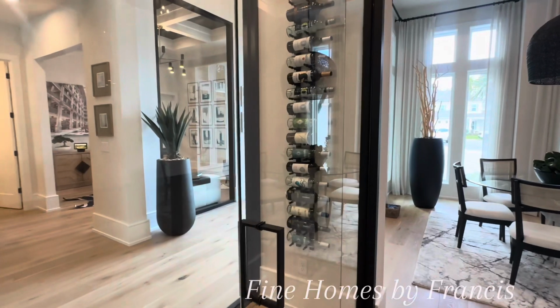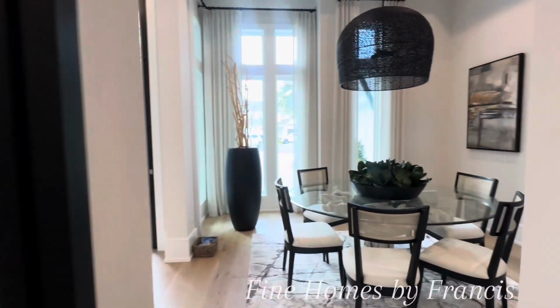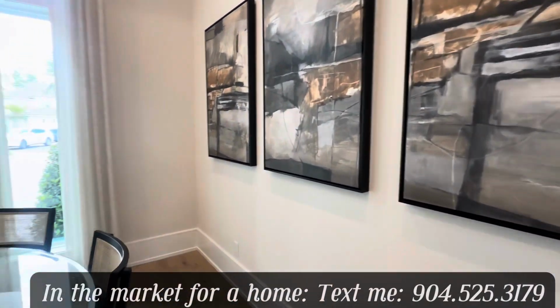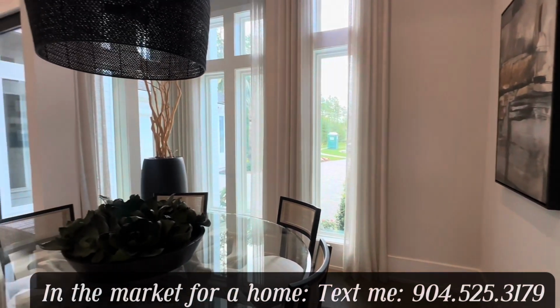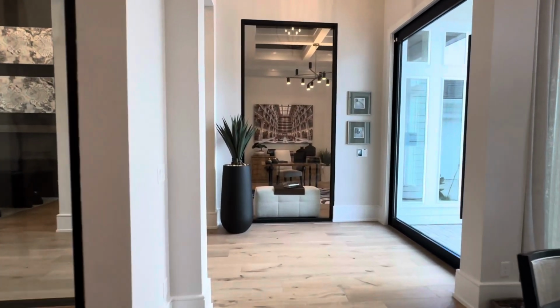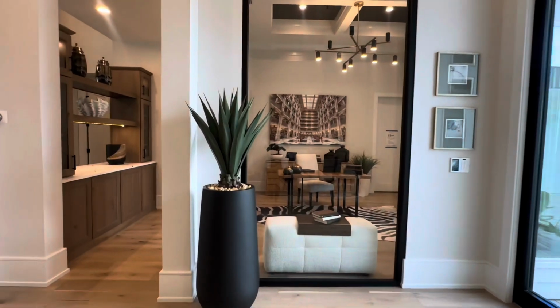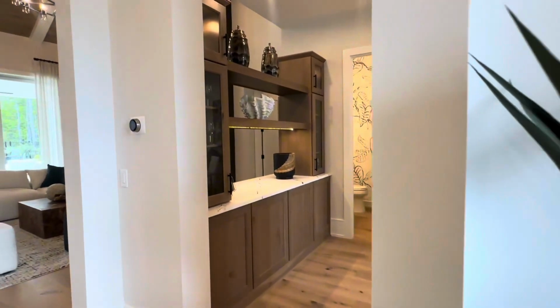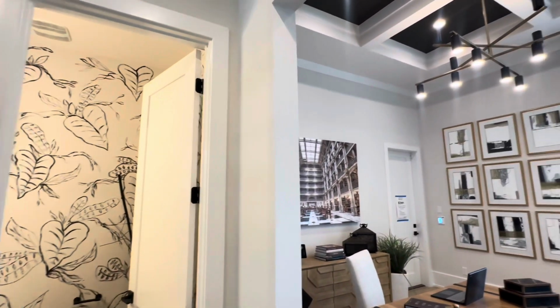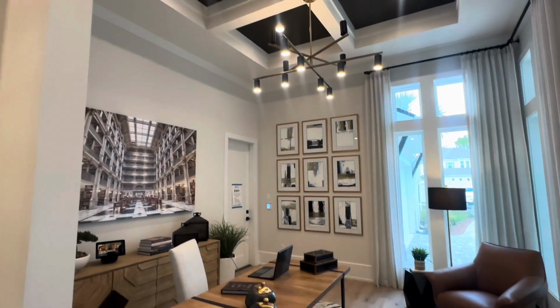Now, of course, you can add this additional upgrade of a wine cellar here that then transitions into a beautiful dining area with transom windows. And again, you have options with this builder as they're a semi-custom builder. They'll give you the options to customize this floor plan as you would like. So if you want to turn this dining room into an office, you have that option.